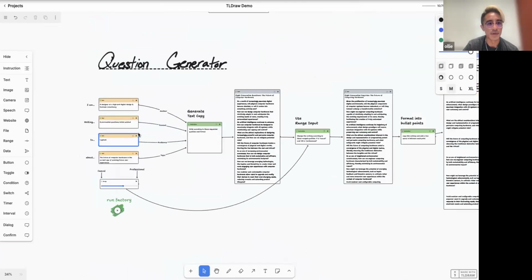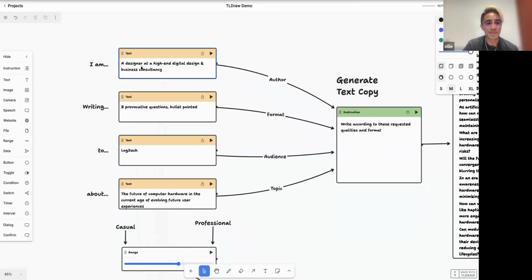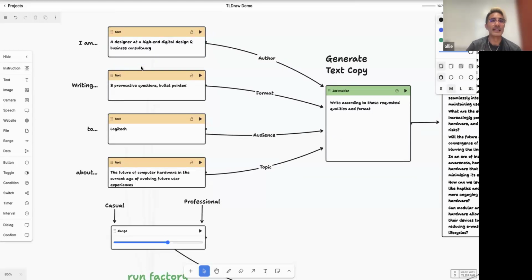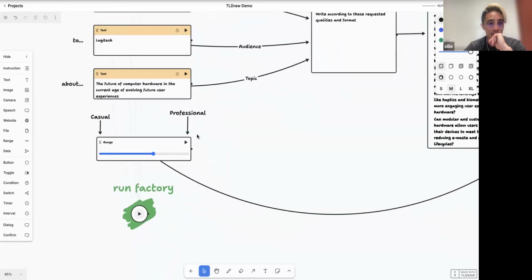So I built this monster. All right, so this is a question generator. Essentially, I had a client and I wanted, in the workshop, to have some provocative questions to ask them during the meeting. And so I set a number of parameters. I am a designer at a high-end digital agency, writing 8 provocative questions to, let's say, Logitech. It was not the client, but let's say Logitech. And we're going to talk about the future of computer hardware in the current age of evolving future user experiences. And you have this range component, which you could label with the whiteboard. And on a scale of casual to professional, set the tone. Let's say we make it super casual.